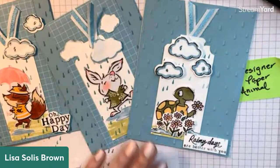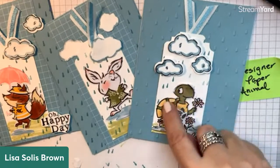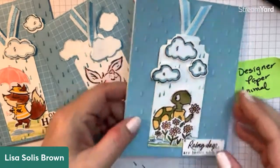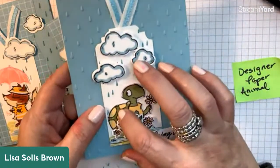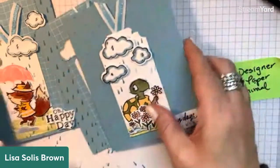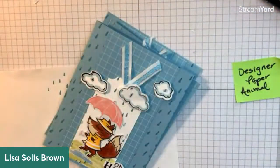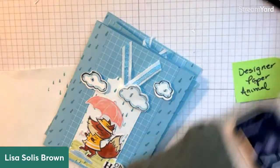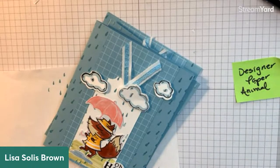This one just has the background without the designer paper. Okay. So anyway, yeah, I like being able to use those images. They're so cute, and they're shiny. They have like an embossed look on part of them. So I want to show you some of that paper that I was talking about. I've got ink pads open everywhere, y'all. Let me show you.